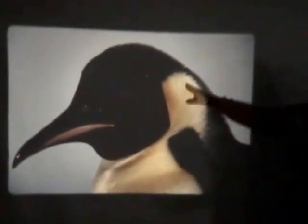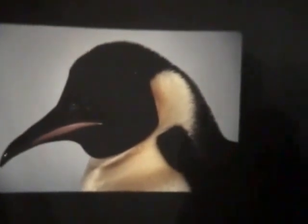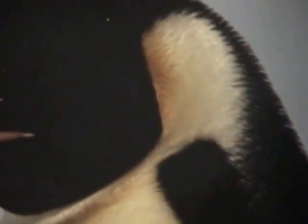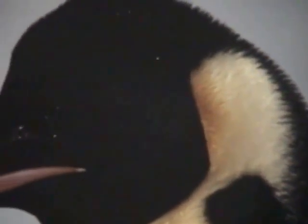This is just a pretty one to show you what the emperors look like. We did, in fact, see an emperor last year on King George. That is an unusual vagrant sighting, so I wouldn't expect to see an emperor down here.